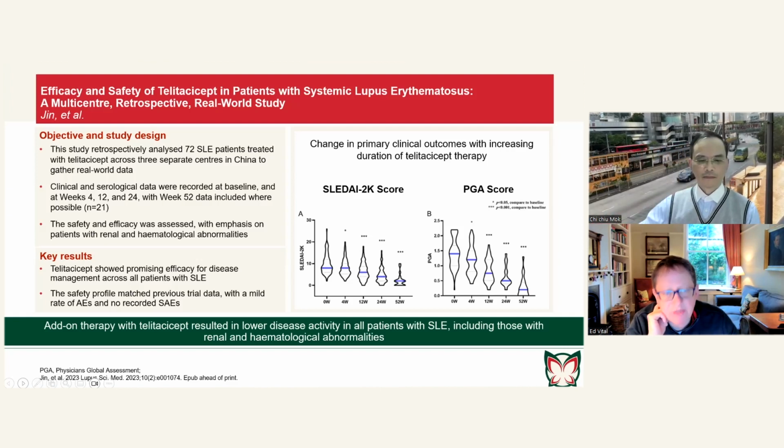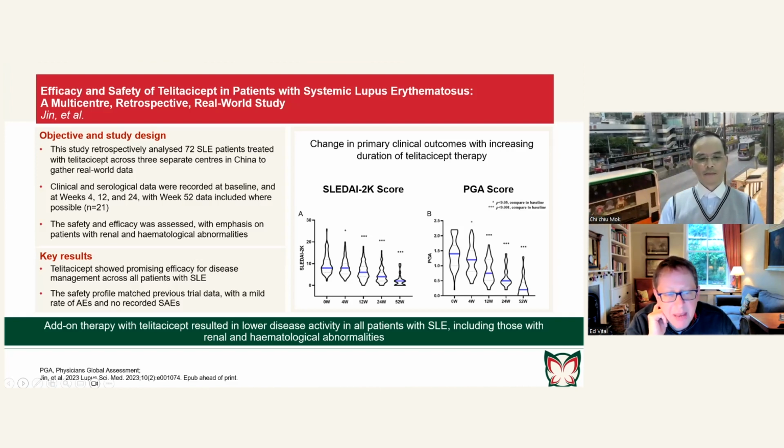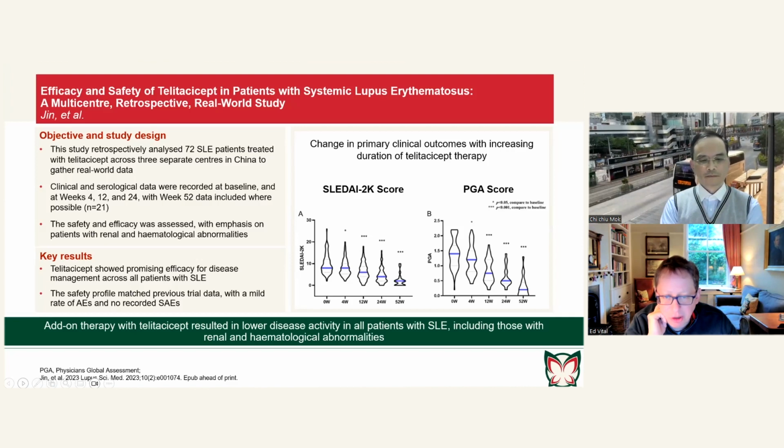It's good to see it in a real-world context, because I usually think the patients in lupus clinical trials aren't the same as all the patients in the lupus clinic. But there are some caveats to this. In real-world open-label data, the patients will have had other management done as well, so other drugs and things can be changed. And we don't have a placebo arm or a control arm to compare this to.